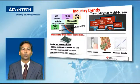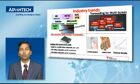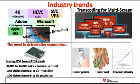And all this has to be done, but the need to drive better economics is becoming more and more important. Just to give you an example, a comparison with audio processing. Today, you can do 8,000 to up to 14,000 voice channels per ATCA card based on a DSP. But if you look at the DSP channel densities, you can barely do 100 video channels at D1 resolution. So essentially, that channel density definitely has to go up. And all this has to be done while reducing power, while reducing system cost, and increasing channel density. And all this while meeting the time to market requirements for new technologies as they come about.